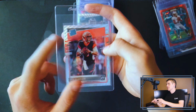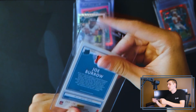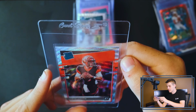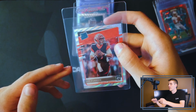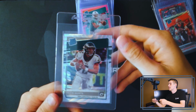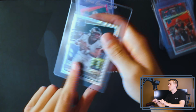Got a bunch of these to grade still out of the Optic Premium box sets. This is the Burrow. This is the 199. This one has like a dimple on the surface or something maybe, if that's what I remember correctly. So this one's not going to PSA, but I actually have 2 more of them that are going to PSA. So I'll pay $200 for those. There's a premium box set to 199 of Jalen Hurts.